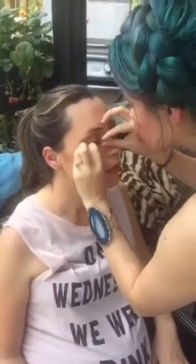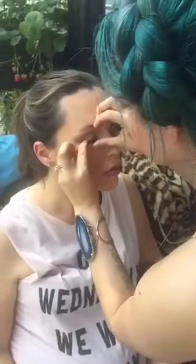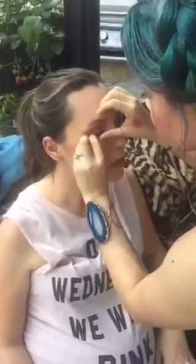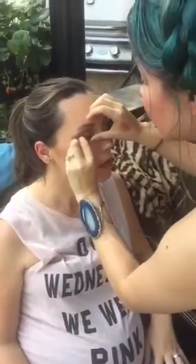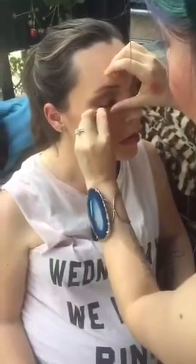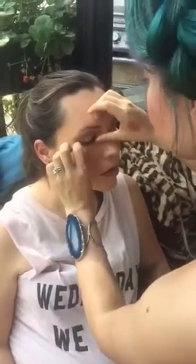Okay, so I'm going to have you close. And lift your chin up a little bit. And the secret to putting on lashes is you want to get it as close to the actual natural lash line as possible. And even though the glue looks white right now, it will dry clear. And even if you can still kind of see a little bit of a clear glob or a white glob, you can just go right over that with eyeliner. Liquid eyeliner, cake eyeliner, gel eyeliner, whatever eyeliner you prefer.